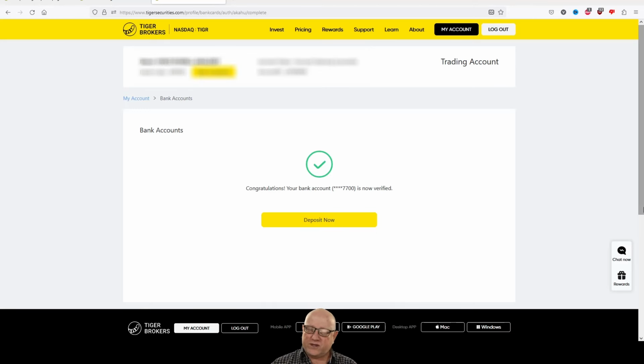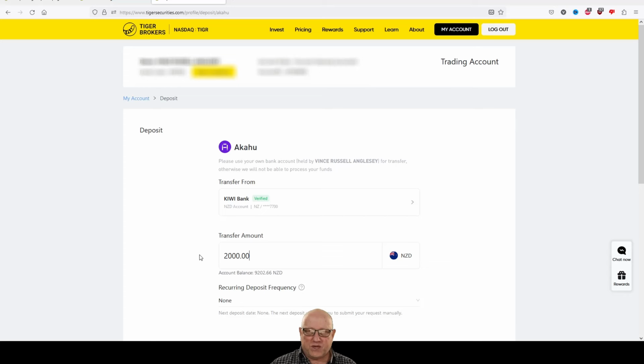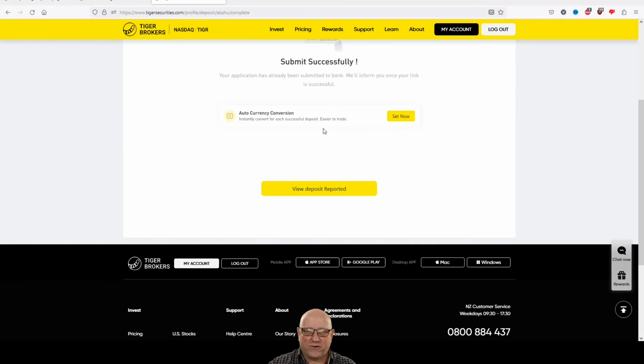And literally within 10 minutes of the sign up process, we've entered all our details, we've got our bank account verified, we're ready to deposit our initial money into it. And because we want to take advantage of the additional $50 for investing at least $2,000 within 7 days of opening the account, that's what we'll do. Okay, the money's gone through, and now we've got auto currency conversion, instantly convert for a successful deposit, easier to trade. Let's set that now.